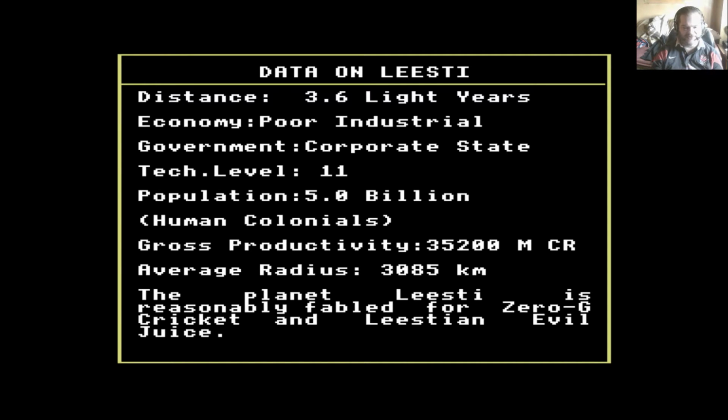Population, gross productivity and average radius, that's just information for whatever. And then there's always the additional information that appears at the bottom. The planet Lave is reasonably fabled for zero-G cricket and Lavian tree grubs. Because if you play Elite Dangerous, you know that you can buy Lavian Brandy and sell that on. It's one of the rare commodities.